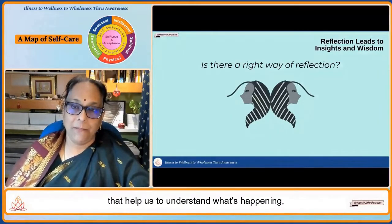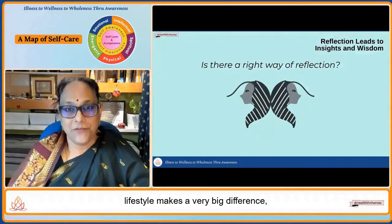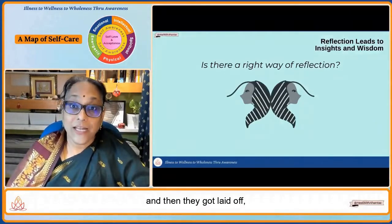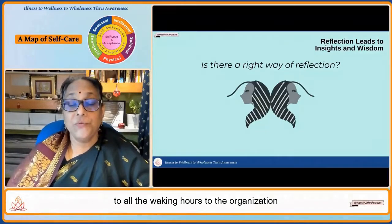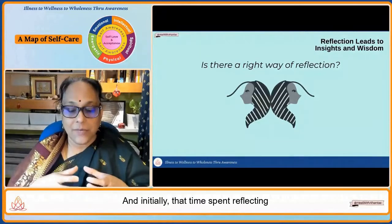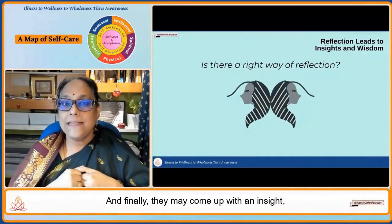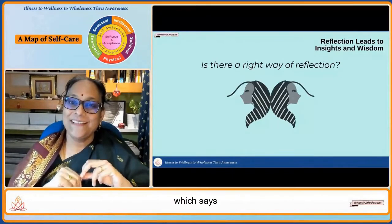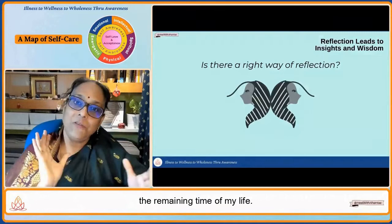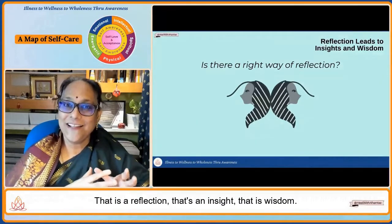It need not be a very big statement, something like lifestyle makes a very big difference. Take somebody who has spent a long time at work and then got laid off, even though they gave their entire life, all the waking hours, to the organization. Initially, that time spent reflecting is going to come up as criticism of self, of others, and anything else. And finally, they may come up with an insight which says, I spent so much time at work and it was not valued. The remaining time of my life, I'm going to do something that is meaningful to me. Now, that is a reflection, that's an insight, that is wisdom.